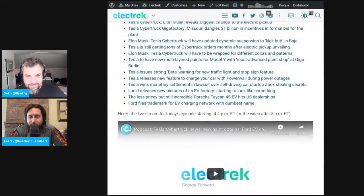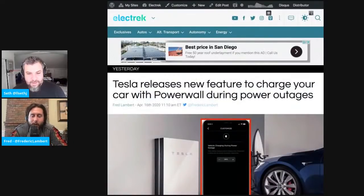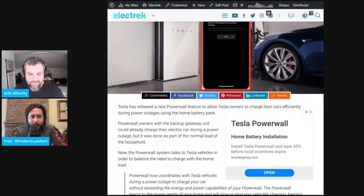All right, moving on. Oh, a new Powerwall feature. Tesla released a Powerwall feature to charge your car with the Powerwall during a power outage. Technically, you could already do that. The Powerwall will charge your car during a power outage if the grid is not supplying you any electricity and your car needs charging.